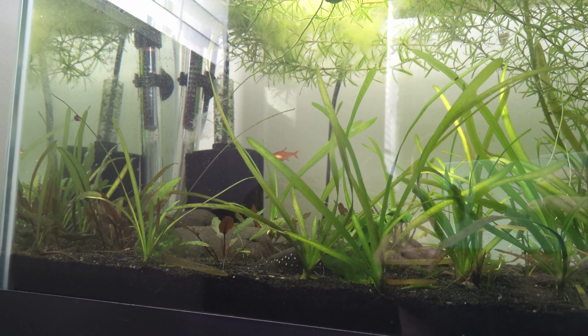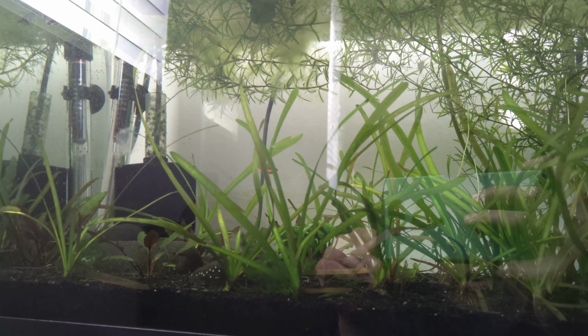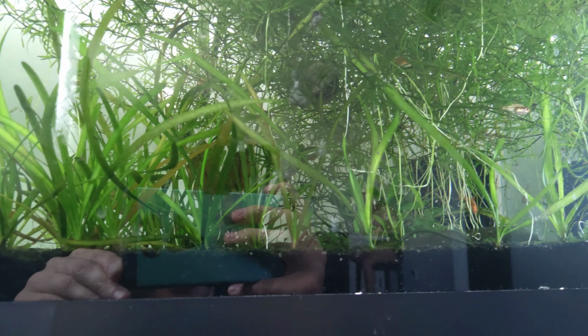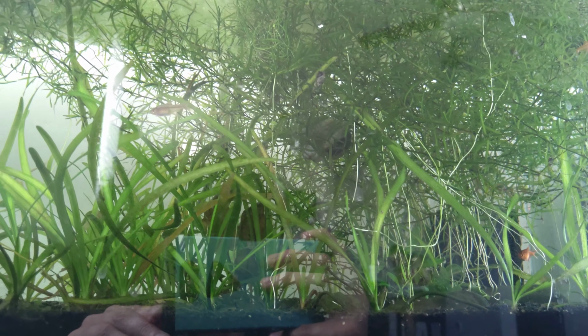Oh, there he is. Or she. I think it's a she, based on the plumpness alone. Oh, there goes my lights off for the midday rest, siesta. Now here's these guys over here, just checking everything out.